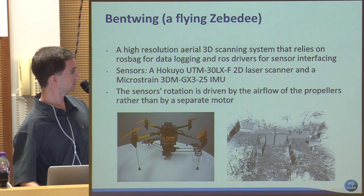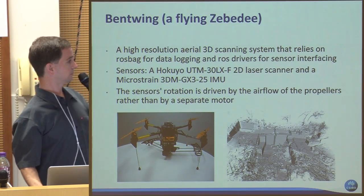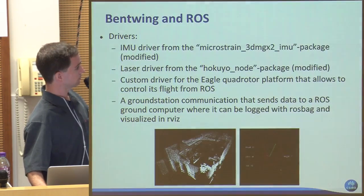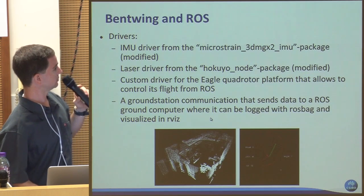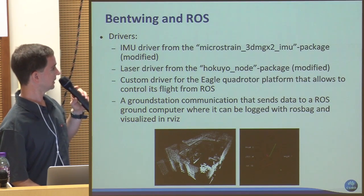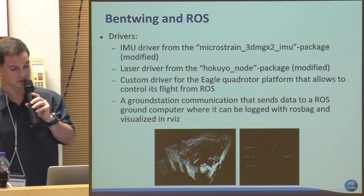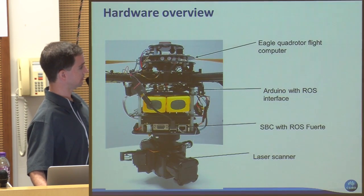So the final mapping. The advantage of it is you can map roofs and things that you can't reach, or the other side. If you have overhangs and things like that, it's a bit harder to get the helicopter there. In this case, as I said before, we have the IMU driver that's also modified, and a custom driver for the Eagle quadcopter, and that allows flight control from ROS. And ground station communication sends data to ROS, and on the ground computer, everything is using RViz. So ROS is definitely very, very handy in this project.